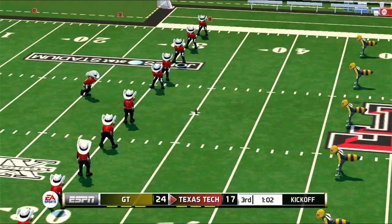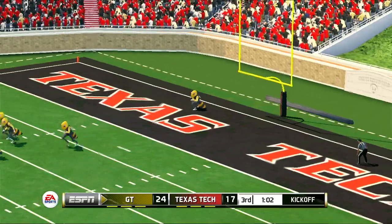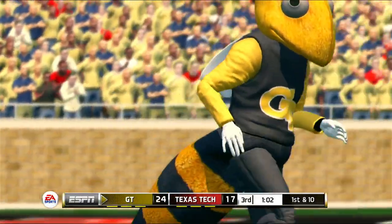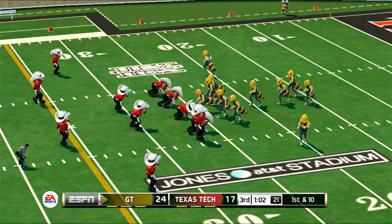Looks like they're ready for the kick. Nice kick. Plenty of distance. This one's going to be down in the end zone for a touchback. We'll have to see now how the offense responds this time after throwing a pick on their last drive.